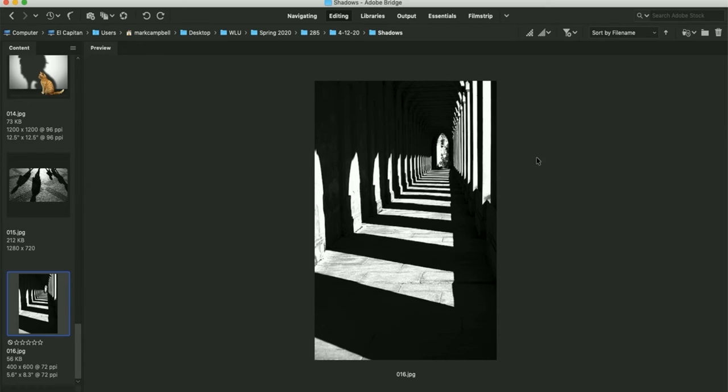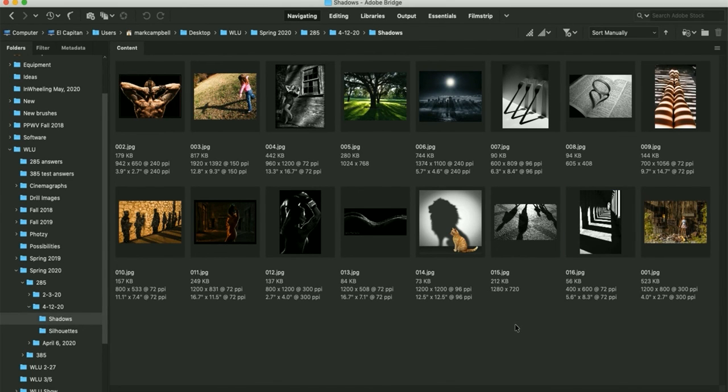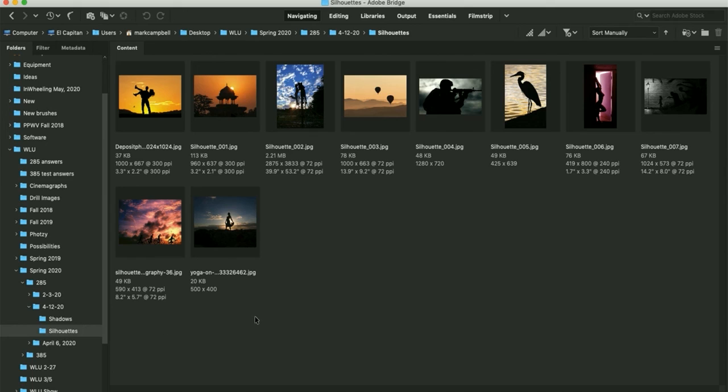And then finally, an image where the shadows themselves are again the subject. We're not really looking so much at the wall or the archway. It's really the shadows which get our attention here. So between those two, I hope you have a little bit better understanding. What we're trying to do in the shadow case is create more dimension and depth and recreate three dimensions. Whereas with silhouettes, we are sometimes reducing it back to two dimensions.